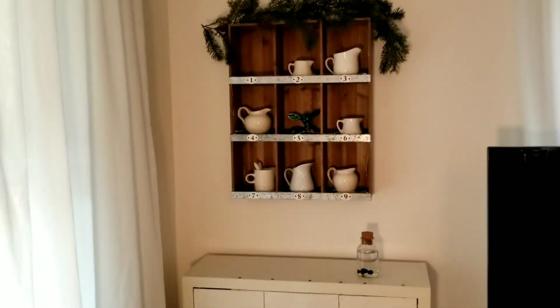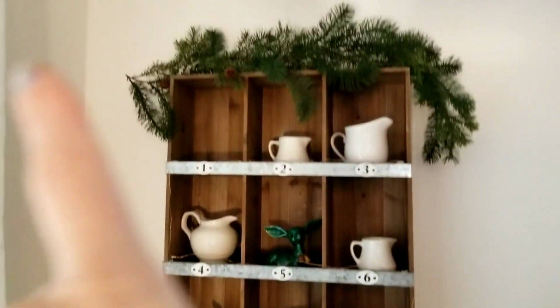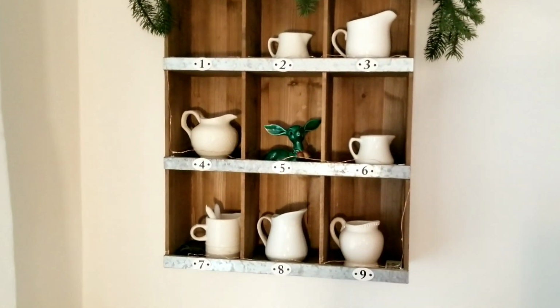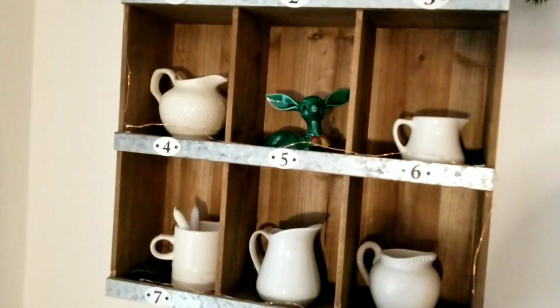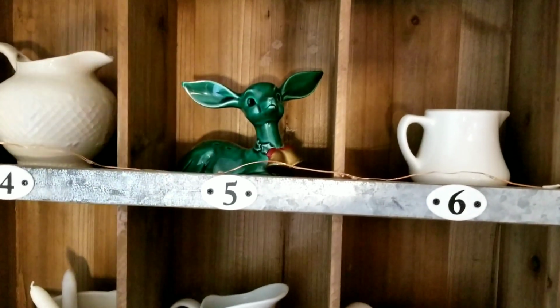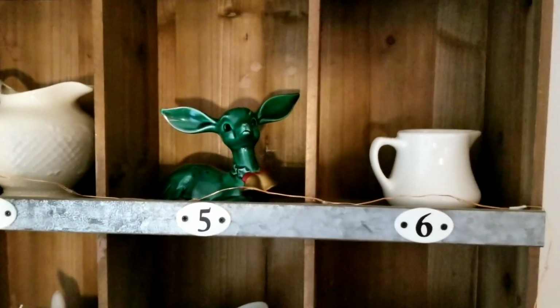And next we're going to come right over here to this little cubby in my living room. I put a piece of greenery across the top. I kept the same ironstone pieces in, and I actually have to add something in the top corner, I just realized. But I did put my little green reindeer in here, and this is something that I've had since I was a kid. This was always like my decoration, so I try and put it out every year.